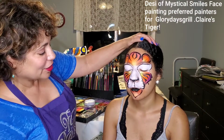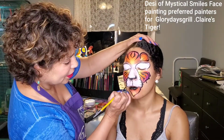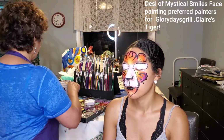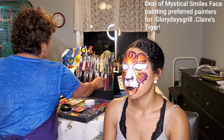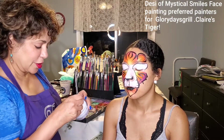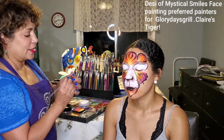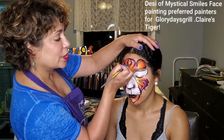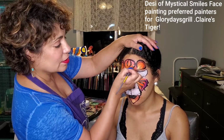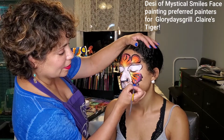Then we can get a little fancy. We can add a tooth here and a tooth here, and we can fill it in. And the other thing that I used to love to do is take another brush, and you can decorate with this. So we can do some dots inside of the stripes. Kind of push that one up a bit.